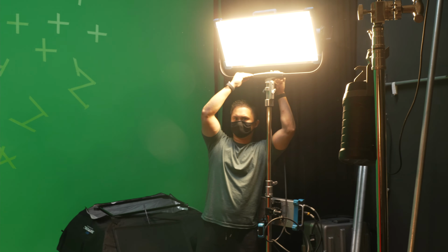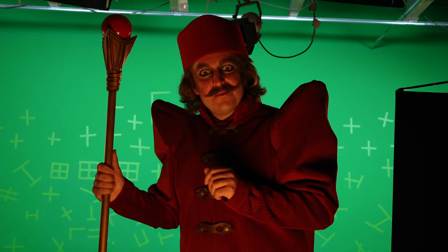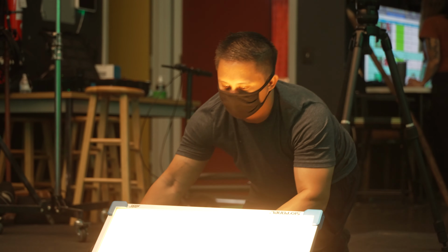The lighting effects were also super handy to have. We mainly use the fire effect, which is one of my favorite fire settings on an RGB light. And a lot of times we would set up the bare panel next to talent to produce a pretty convincing fire gag.